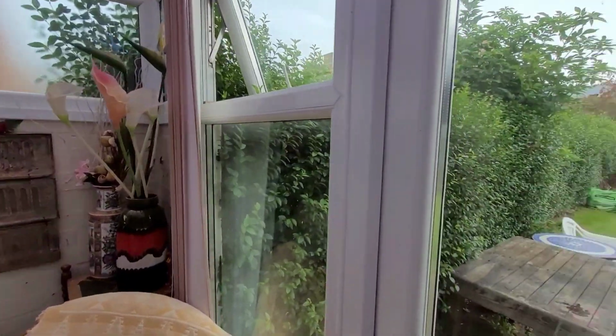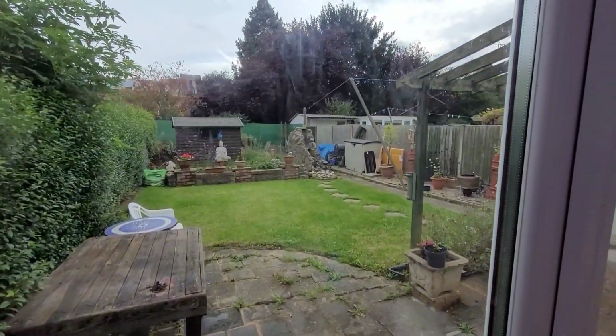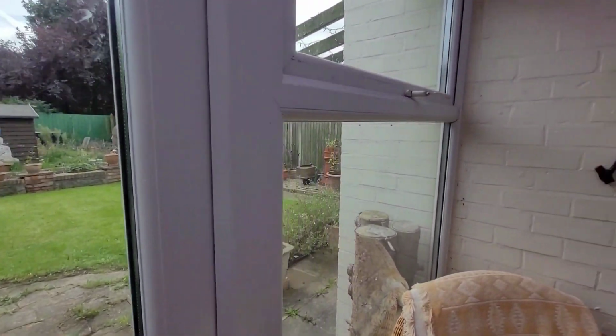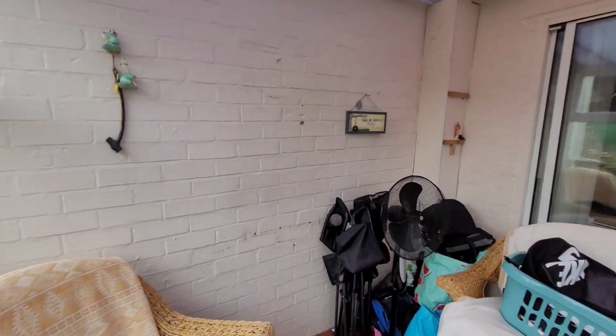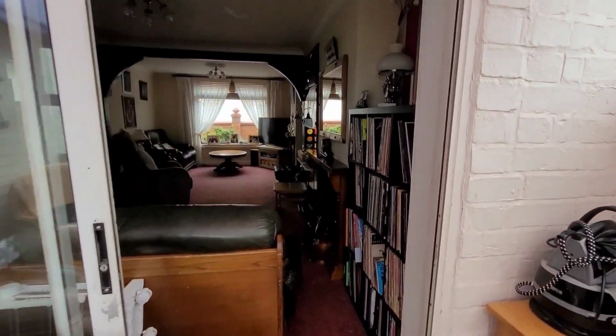This home would be ideal for a family or potentially even a first-time buyer. It could really be a forever home with bags of potential for adding your own stamp and personalisation throughout.